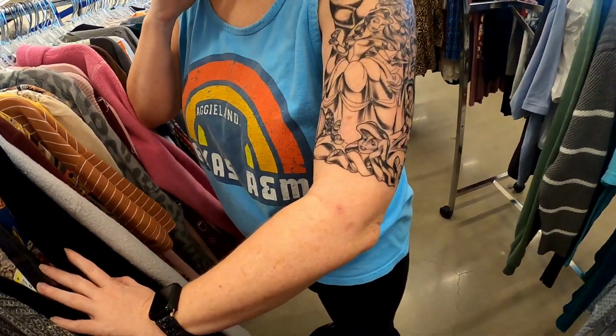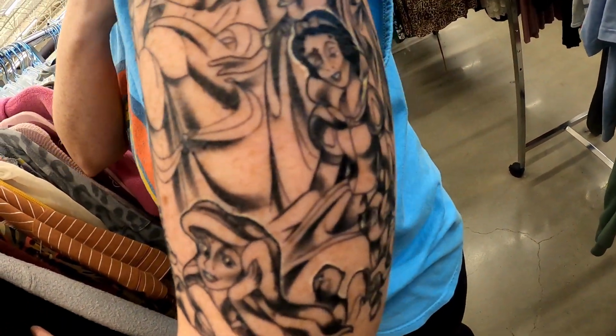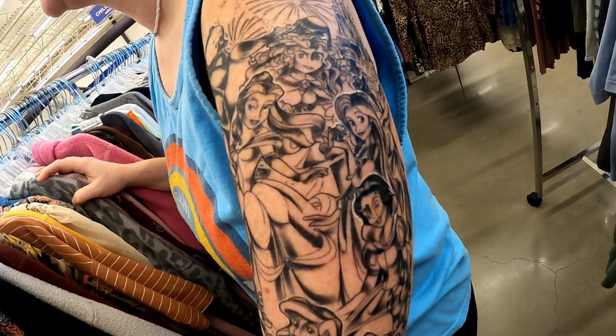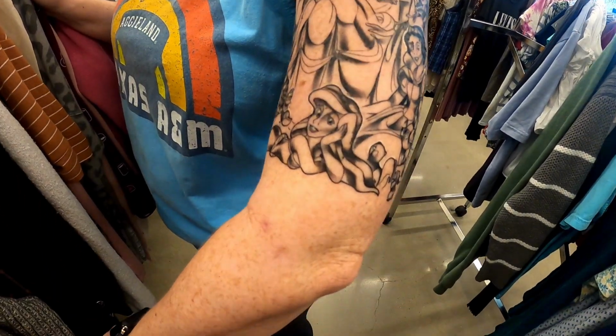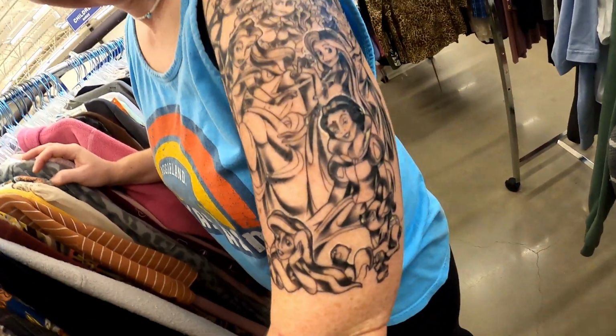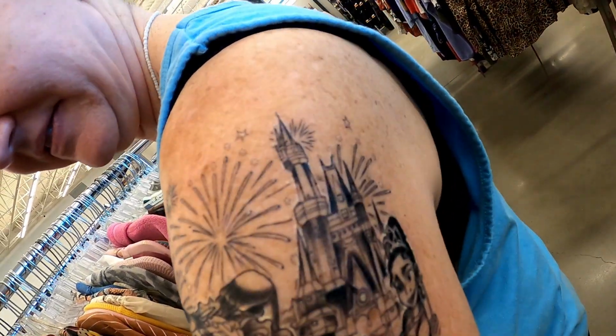Intense, yeah. But it's got all of the Disney princesses, and then all of their little, what do you call them? Not minions. Minions are little sidekicks, I guess. Yeah, sidekicks. But anyway, castle on the backside.